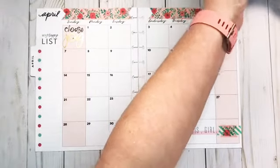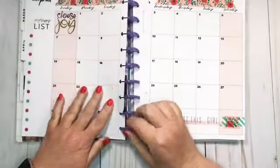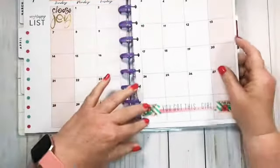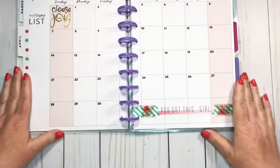I'm very happy with that. I like it. Sort of, like I said, brought it all together for me. So let me snap these back in. And that is ready for the month of April in my wellness planner.